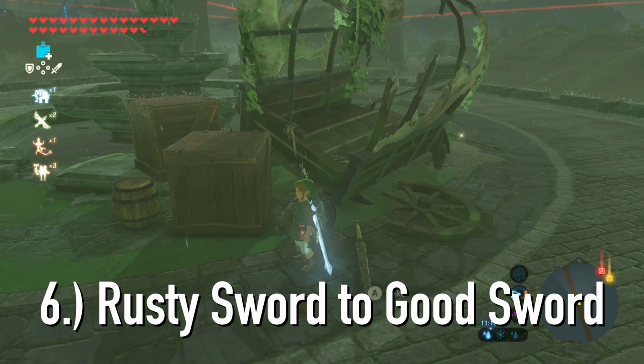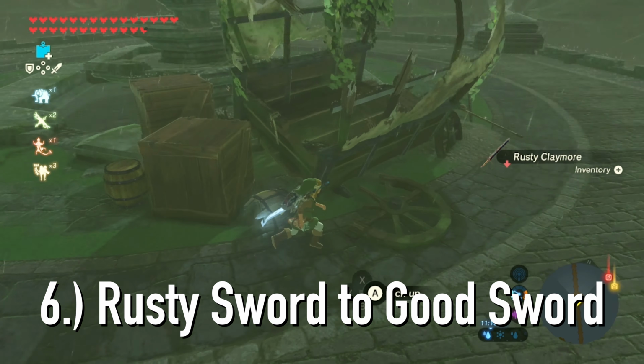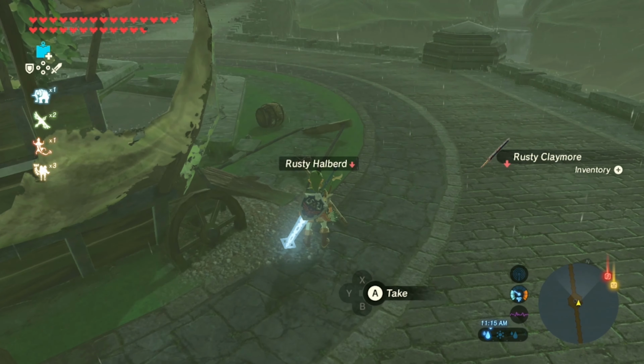And then number six on the list is something I also wish I knew whenever I first started playing this game, is that you can turn those rusty swords into a lot better swords using one of the enemy's suction abilities. When you start playing Breath of the Wild for the first time, you'll notice you actually come across a lot of rusty swords.